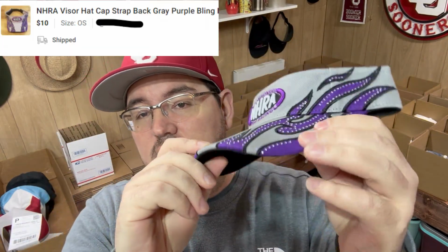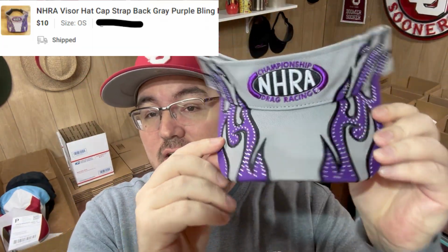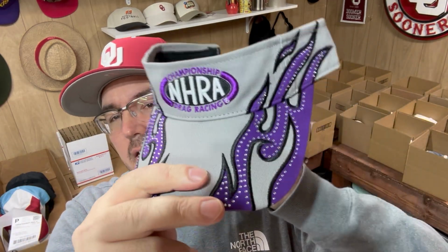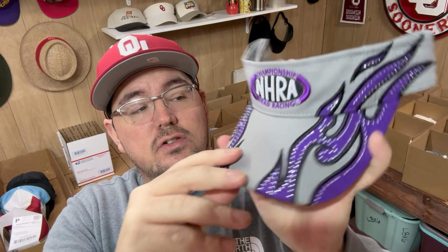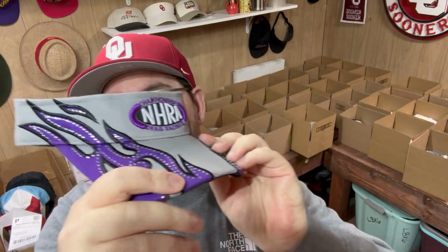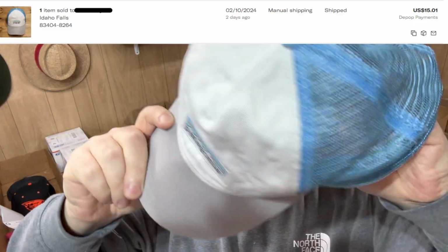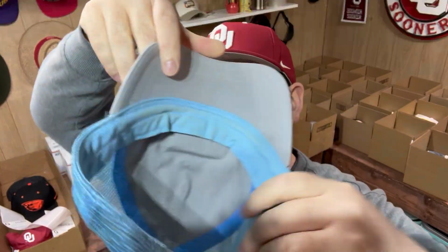And this one didn't sell for much on Poshmark, but you can tell it's just kind of really high fashion. It had the bling on it, had the flames, NHRA, drag race. I think it was like $8 or $10. Not a huge selling price, but definitely something to catch your eye on Poshmark. And going out on Depop for $8.50 was this Patagonia hat, just a regular mesh, unstructured Patagonia hat.